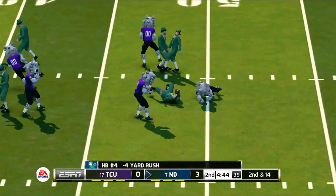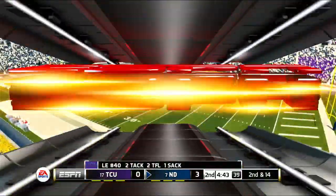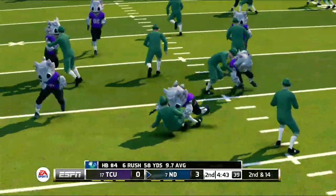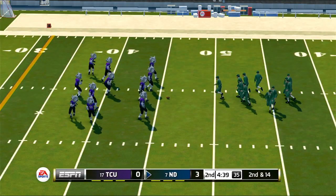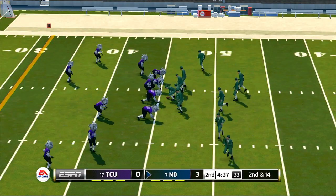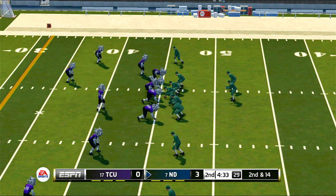And he's stopped behind the line. That's not what you hope for from your running game. You're looking for some solid north and south progress. You never want to give the defense a play like that to build their confidence. So it's second and 14. Ball on the 46. Notre Dame is up by three.